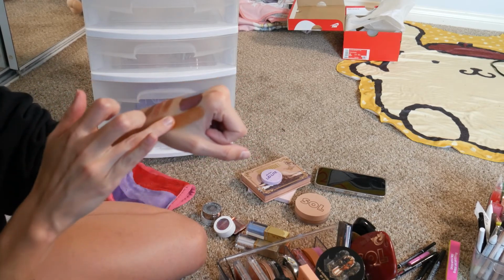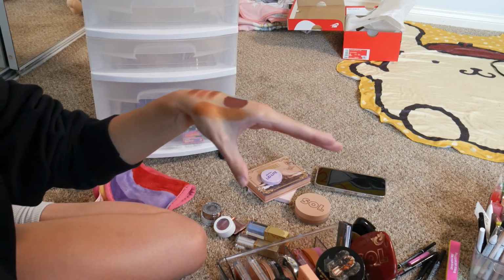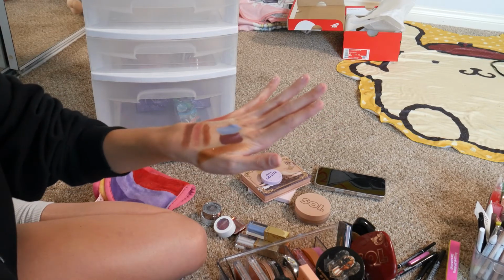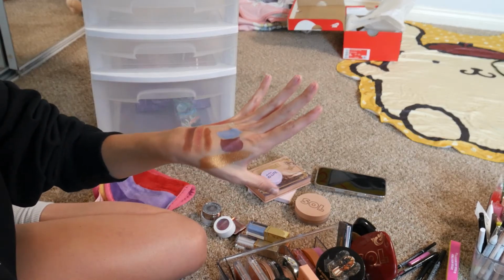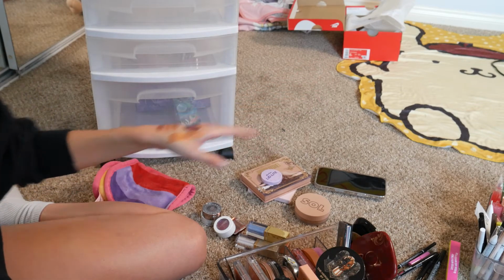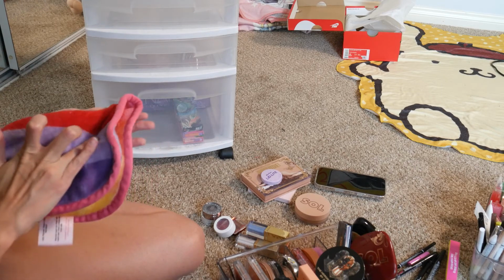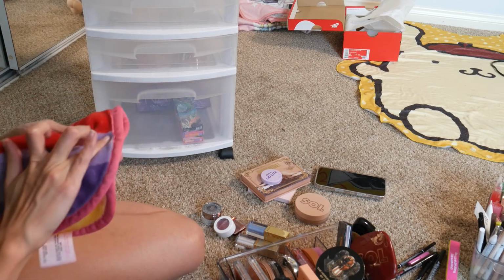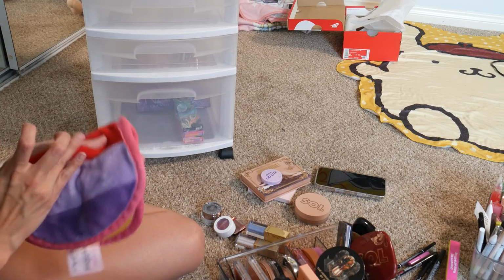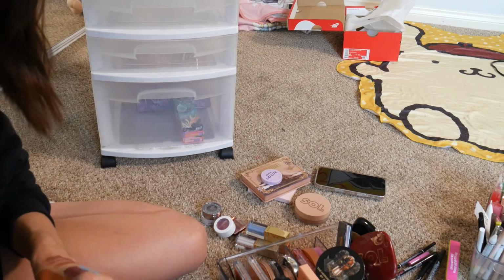When I'm playing with it and swatching it on my hand like this, it looks really, really nice, but I don't know what this would actually look like on the eye. And if I couldn't just get a Super Shock shadow from Colourpop that I didn't like more. I think the complaint is that these dry super quick and that the packaging isn't ideal. Like, they'll get super crumbly. And they are a discontinued item on the Lime Crime website, so I don't know. We'll see.